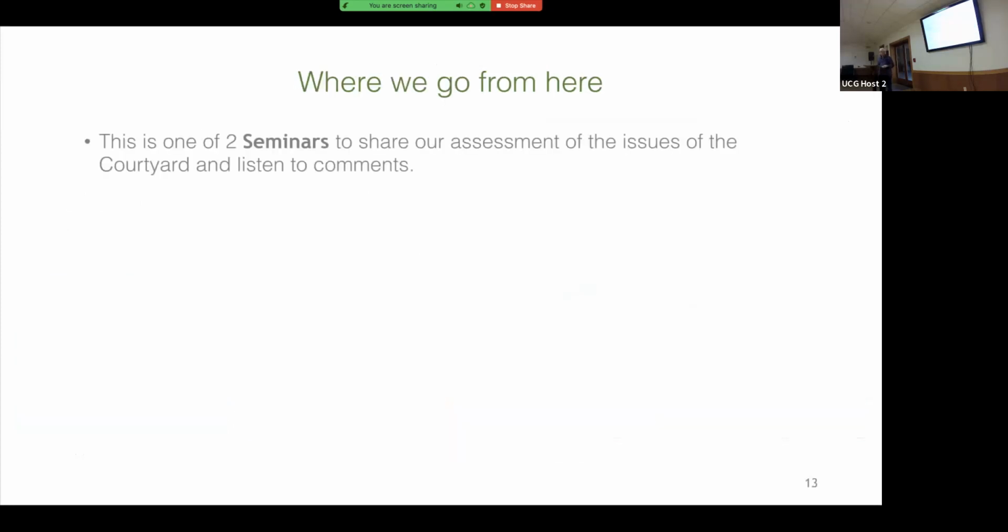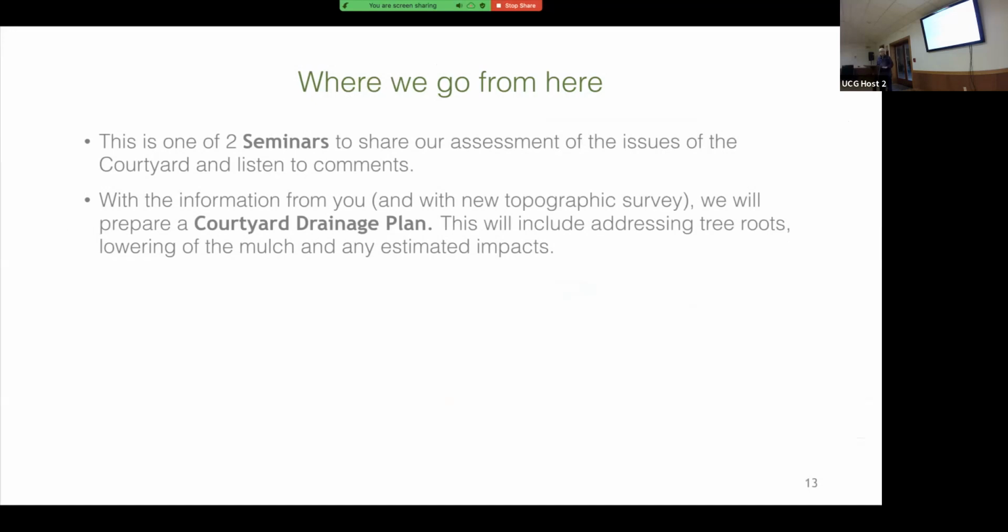Where we go from here: this is the second of the sharing seminars. And we want to hear these kinds of concerns. It came as no surprise to hear the same sort of expressions. The drainage plan we're very committed to doing because it has multiple impacts if we let it go.